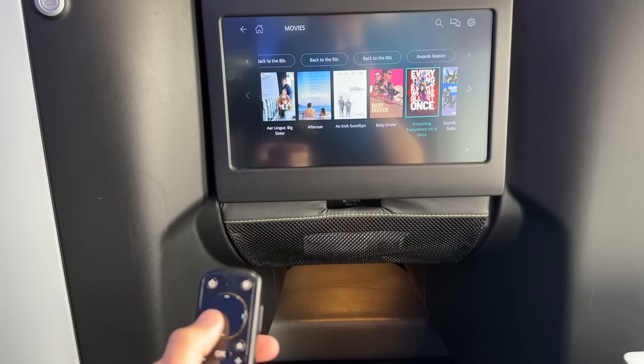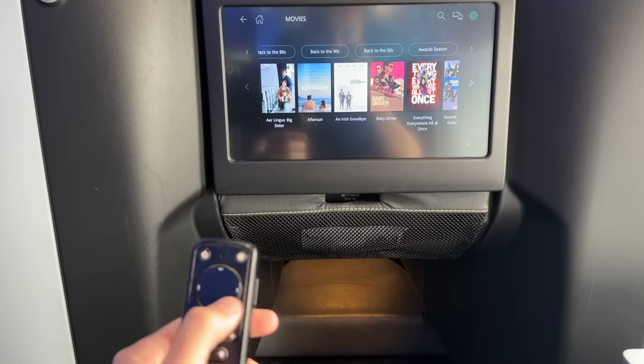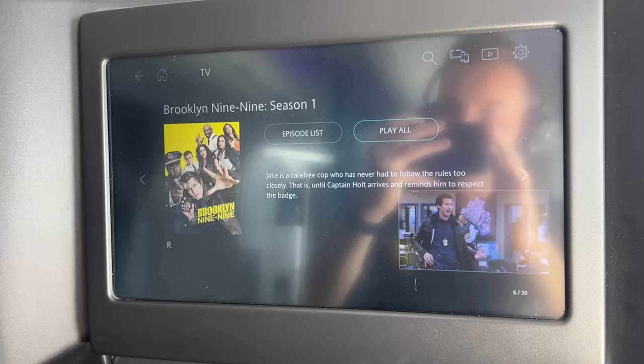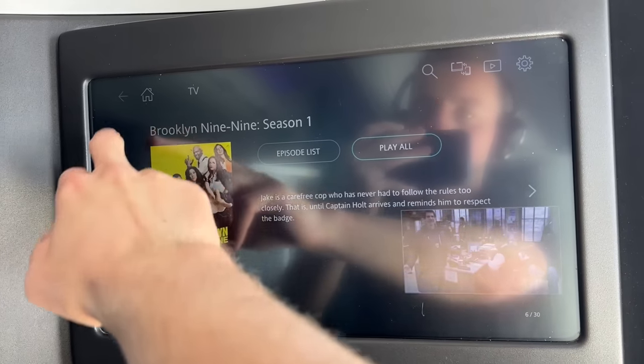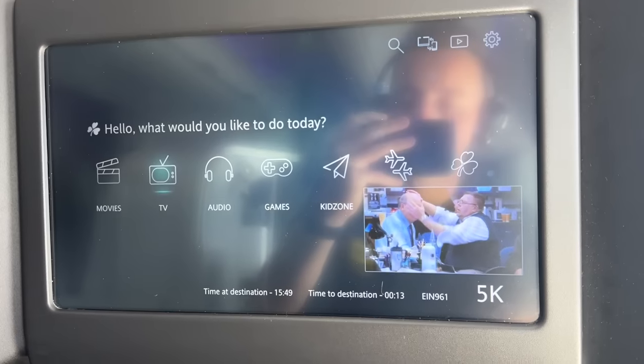All of this, of course, is controllable with that seatback TV remote, which is nice if you are sitting back at a distance or reclined. I also noticed that they had picture-in-picture mode later on in the flight, so you could continue to watch your show while you searched for your next.